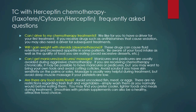Can I get manicures, pedicures, or massage? Manicures and pedicures are usually avoided during aggressive chemotherapy. If you're receiving chemotherapy chronically, it may be possible to have manicures and pedicures, but you'll want to bring your own tools and avoid cutting cuticles. You can generally have manicures and pedicures while you're receiving the Herceptin alone, however.